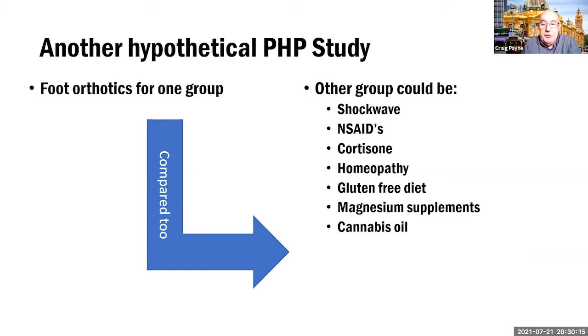Now, if you use shockwave, NSAIDs, cortisone, homeopathy, or any one of those, X% are going to get better through natural history. If the other group had a low dose or a bad dose of foot orthoses, X% will get better just through natural history, but there'll be no difference between them. So whether orthotics are better than any one of these other interventions will depend on the dose of that foot orthotic given. And I think that's just what's really lacking.